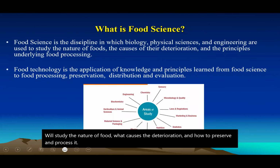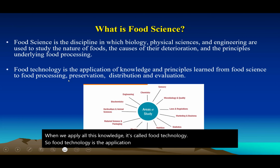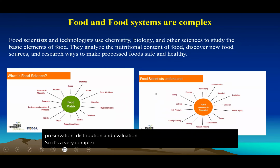When we apply all this knowledge, it's called food technology. So food technology is the application of food science in food processing, preservation, distribution, and evaluation. So it's a very complex science, but very interesting.